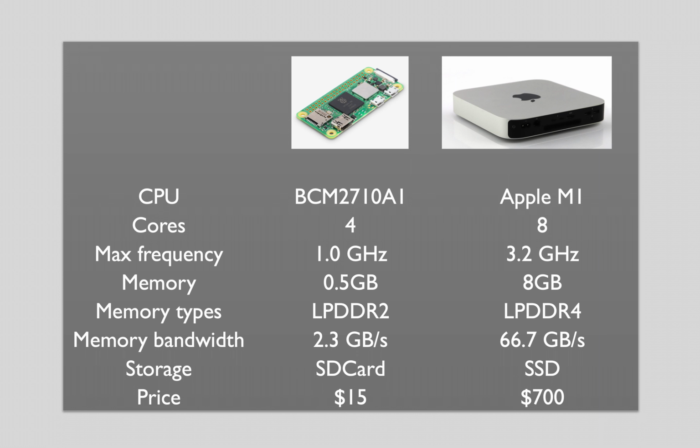So here is how they compare on paper. Raspberry Pi Zero 2 costs only $15 and comes with a quad-core ARM chip clocked at 1 GHz and with 512 megabytes of LPDDR2 memory and uses a slow SD card for storage. On the other hand, Apple's baseline M1 Mac Mini costs a whopping $700, comes with a blazing fast 8-core M1 chip clocked at 3.2 GHz and 8 gigs of LPDDR4 memory and with SSD storage.